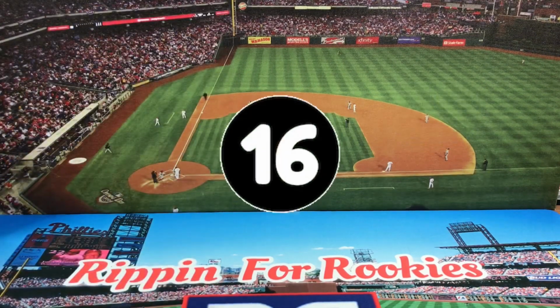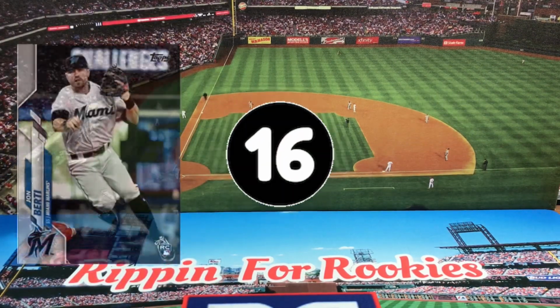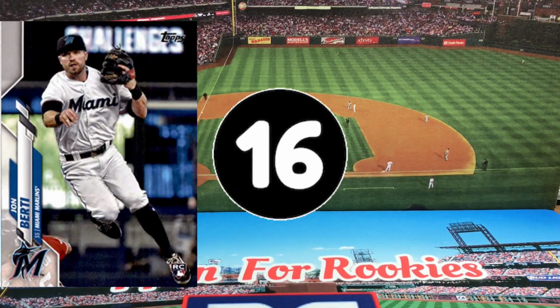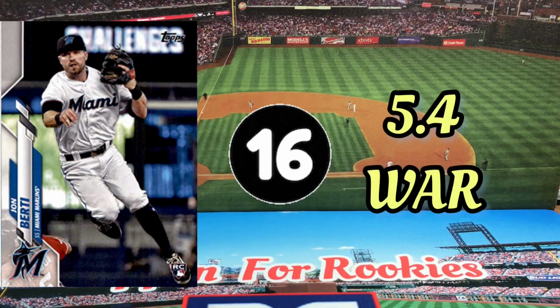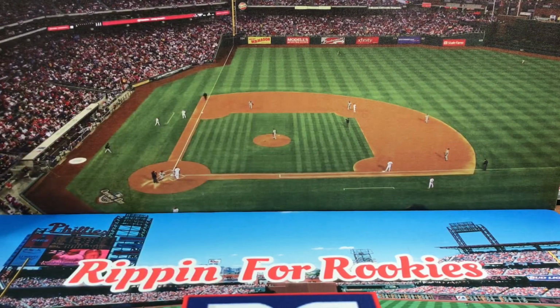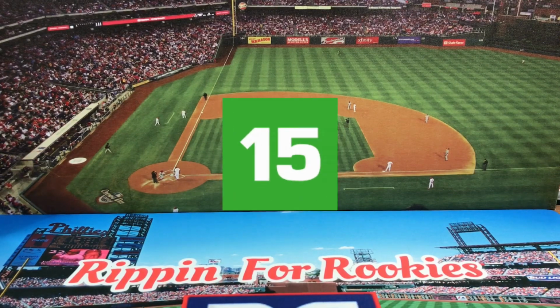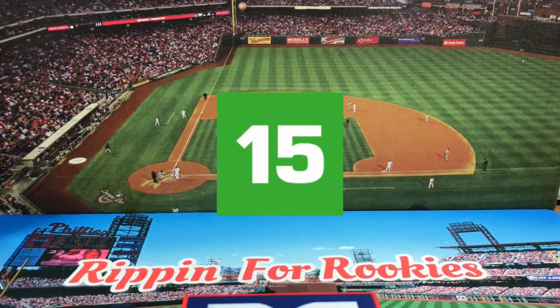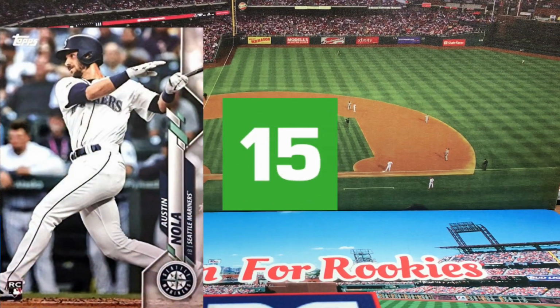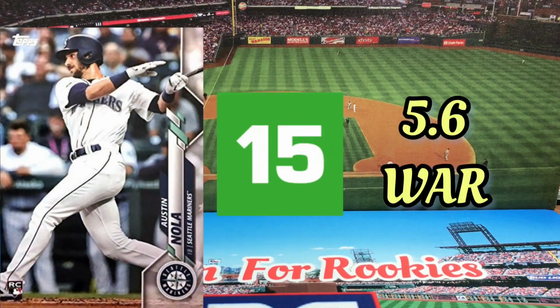Coming in at number 16 was John Brady, and he was in Topps Series 2 with a 5.4 WAR. Coming in at number 15 from Topps Series 1 was Austin Nola of the Seattle Mariners at a 5.6 WAR.